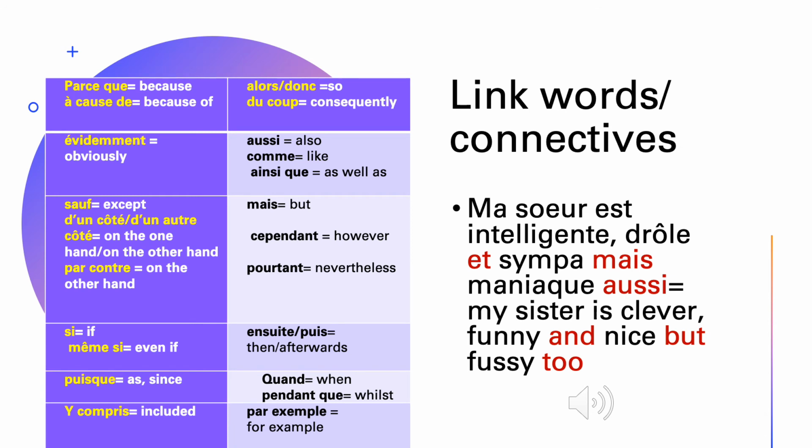So one of the ways to pile in adjectives in a sentence is, of course, using link words, in other words what we call technically connectives. So, as in this example, ma sœur est intelligente, drôle et sympa, mais maniaque aussi. Okay, so I've given you a list of common connectives, just like in English there are loads and loads of them, but these are probably the most useful ones.